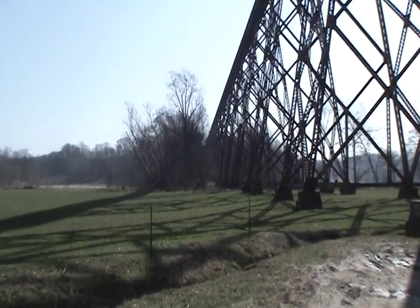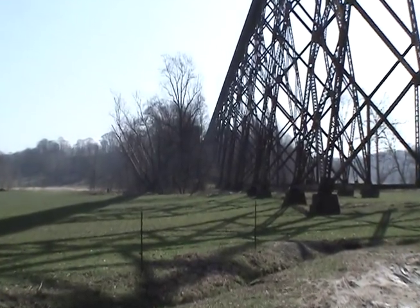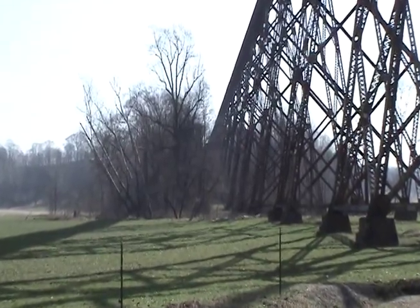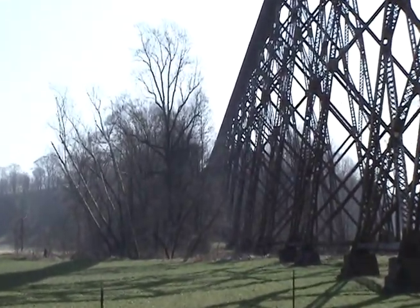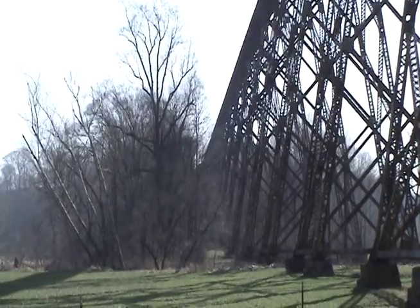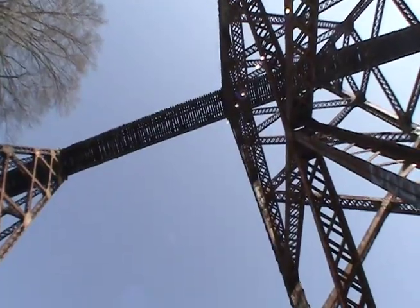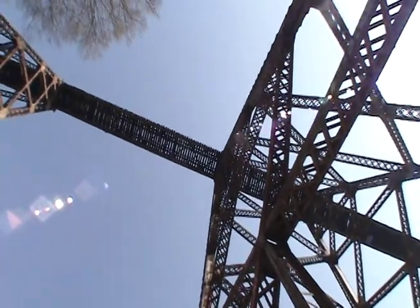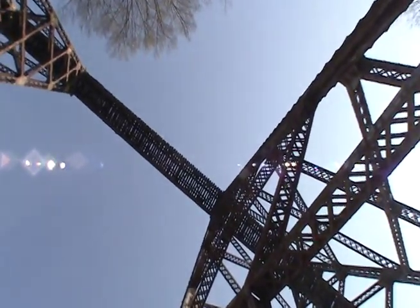The Richland Creek Viaduct can be found between Tulip, Indiana on the west and Salisbury, Indiana on the east, about 22 miles southwest of Bloomington, Indiana. This bridge was originally built to connect railroads between Indianapolis, Indiana and Effingham, Illinois.